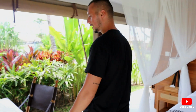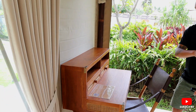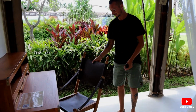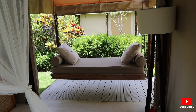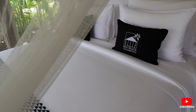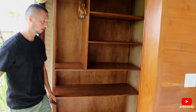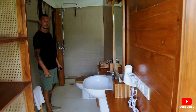As you enter from the left side, you have a working table for work freaks out there. You definitely have your own space, and I love this chair. Look at the design of this. Very adventurous, movie-based. Really nice, really cool. As we walk further in, you have some storage space, an open wardrobe with 2 umbrellas. And as you walk this way, who would expect this?